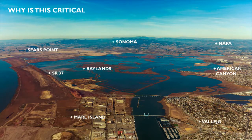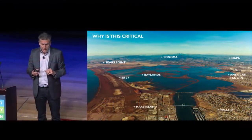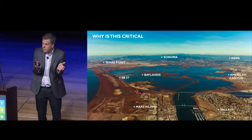This is the whole area we're talking about. We're talking about Highway 37 off to the left, the whole baylands beyond, and then the cities of American Canyon and Vallejo and Mare Island. So first of all, these cities depend on Highway 37 to get to work. And I can go into more about how that happens. They need something that will solve their transportation problem. This is key for them, key for them making a living. And what do we say to them?